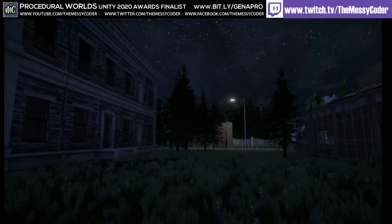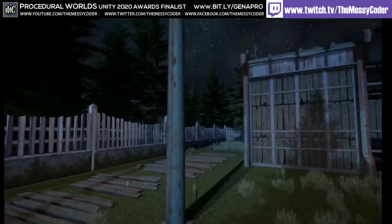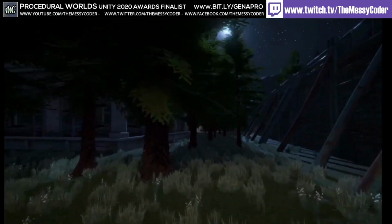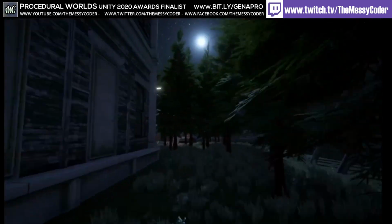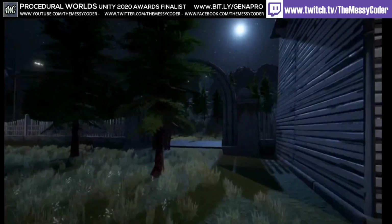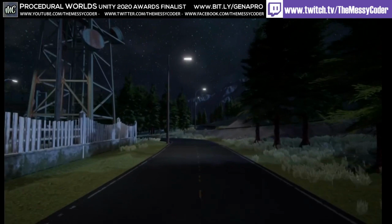So let's go and see. I can never remember how to get out. Do we have a fence over here? Nope. Everything just works, and I just love it, to be honest. Let's go for a hoon and see what else is in our world.